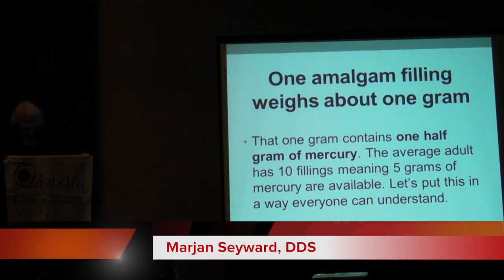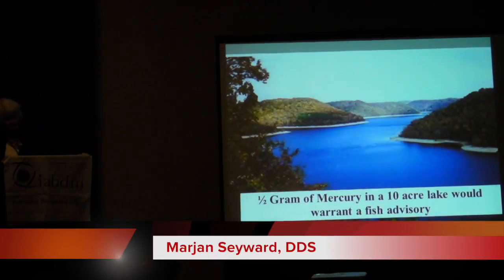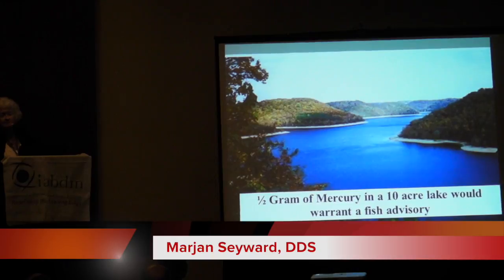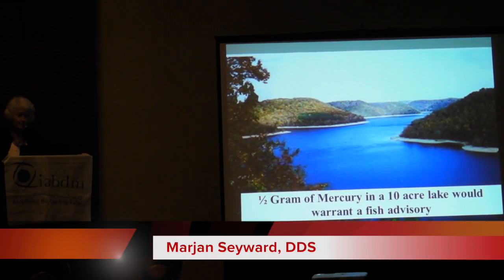Let's put this in a way that everyone can understand. Half a gram of mercury in a 10-acre lake warrants a fish advisory. The lake's closed down for any fishing. So it's a pretty significant level.